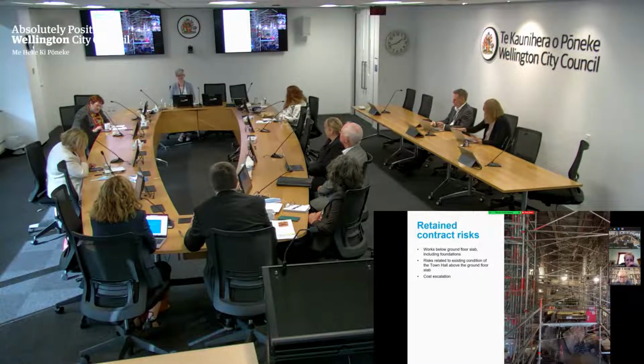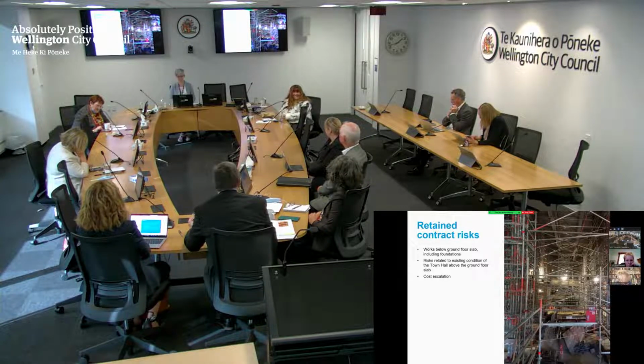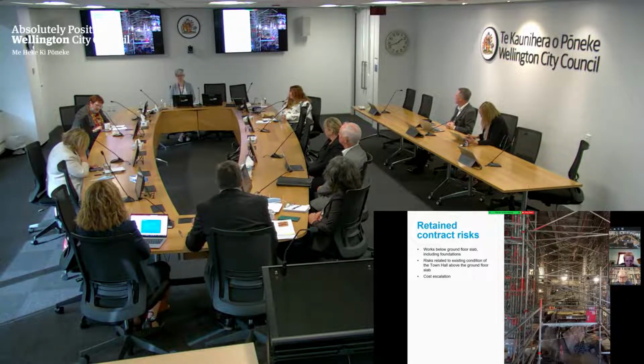So when we talk about deconstructing the town hall to reconstruct it, basically the inside of the town hall has been removed to get the strengthening to be done, to be able to then go back and put the town hall back together again. So at its very simplest level, that's what's going on with this project.